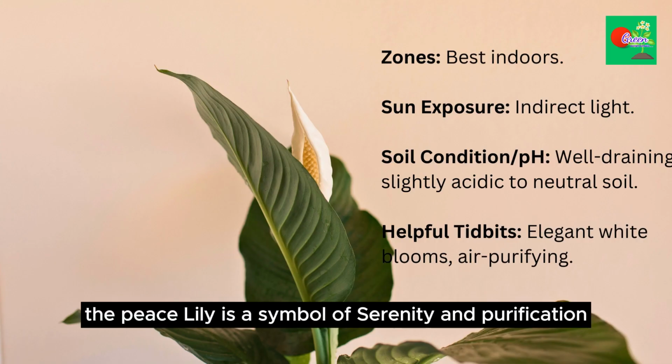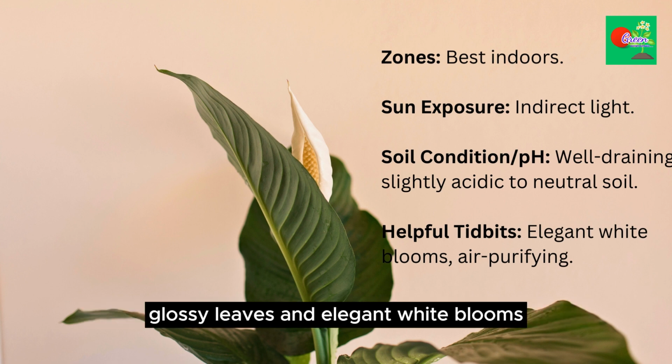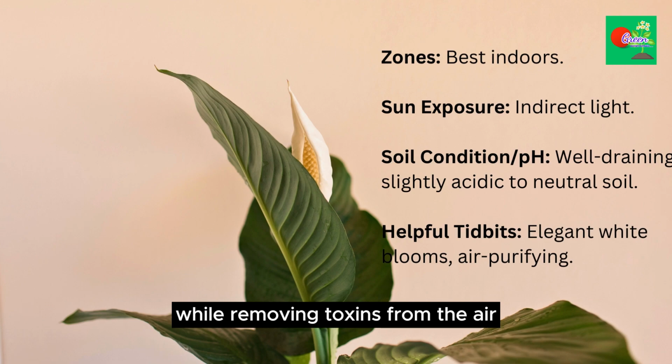The peace lily is a symbol of serenity and purification. With its lush, glossy leaves and elegant white blooms, it adds a calming and aesthetic touch to your new home while removing toxins from the air.